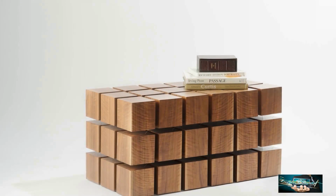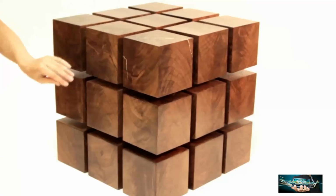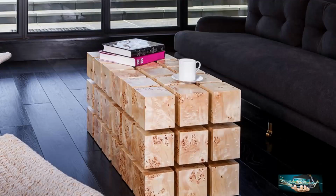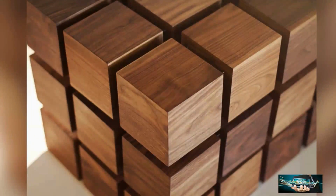A coffee table version employs a 6x3x3 cube design, while the end tables use a 3x3x3 cube configuration. Books, keepsakes, and your morning cup of coffee can be safely placed on these amazing tables. Thumbs up to Rock Paper Robot for spectacular design innovation.